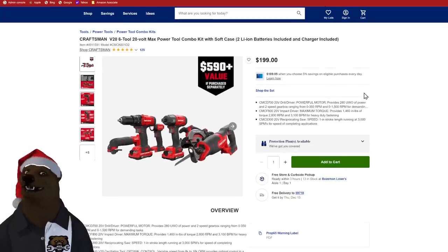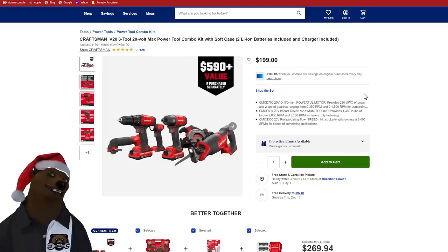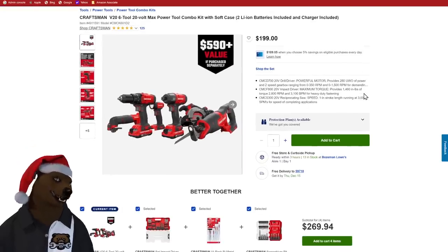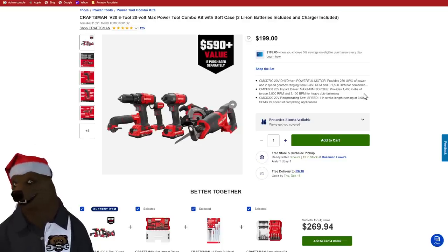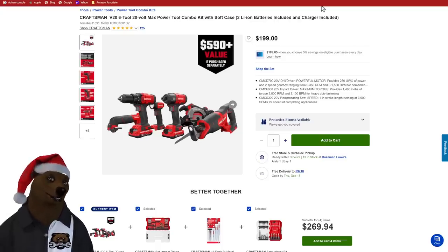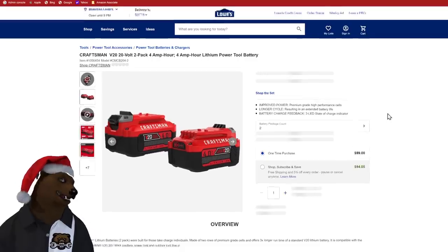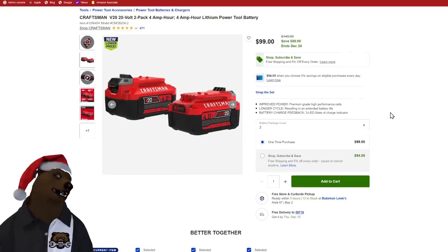Anyway, Craftsman V20 6 tool, 20-volt max power tool kit. These are not the high end. These are not the RP. They're not brushless. This is your basic set. But for a basic set, if you're looking to get in the red line, look at that. You got the drill, you got the impact, you got the multi-tool, you got the flashlight, circ saw, and the recip saw for $200 with batteries and a charger. Not a bad deal if that's the way you want to go. I'm not going to judge you if you want to go that way. And we got some batteries for you on top of it because you want to step up, get some extra batteries. $100 for a pair of 4 amp-hour batteries. Not a bad deal right there.